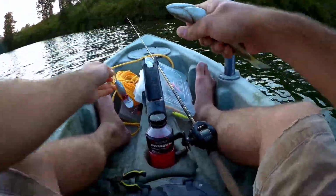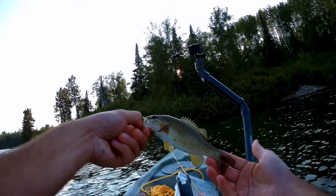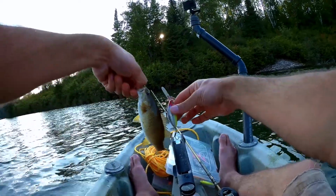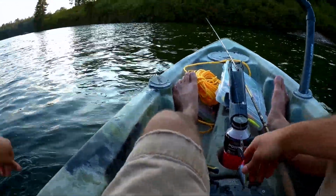They hit so hard and on such a big bait. It's kind of incredible. Again, look at the size, just a tiny baby little bass. And he went after that. Just incredible. Alright, a couple fish in the boat. There, buddy.